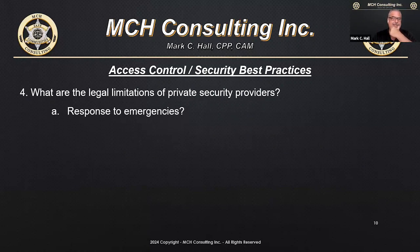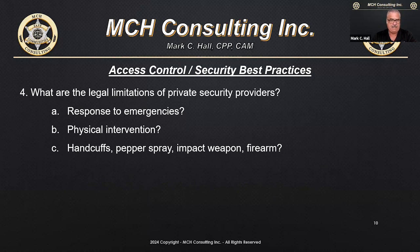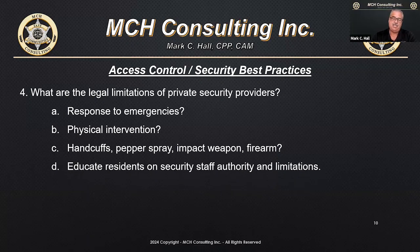This goes back to what we were just talking about: licensed security guards in the state of Florida are extremely limited in what they can and can't do. They're not going to be arresting people. And again, I'm talking about residential security. There are some exceptions, but in the residential environment, they're not going to be chasing people, putting them in handcuffs, jumping in front of cars, or running into clubhouses for active shooters. They should not be carrying handcuffs, pepper spray, impact weapons; firearms are your choice, but I don't recommend any of that for the residential security environment unless you're in a very high crime area. It's important to educate the residents on the limitations and the authority of security staff, because they think there's nothing they can't do.